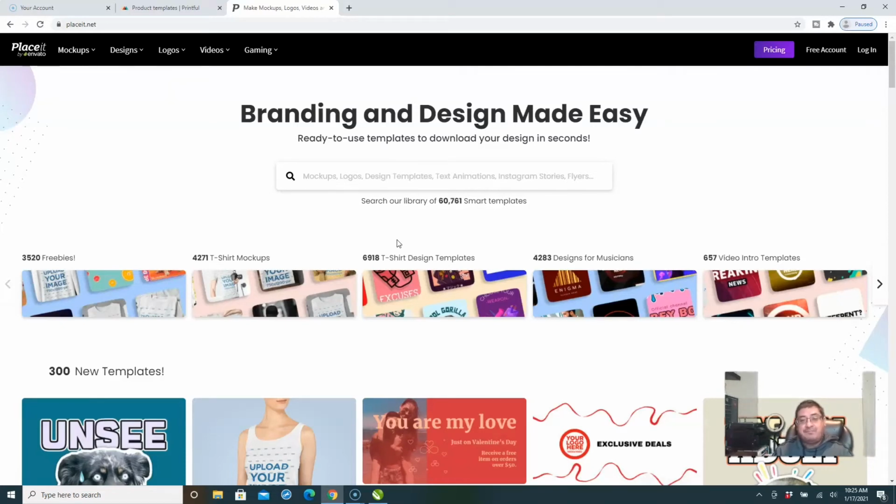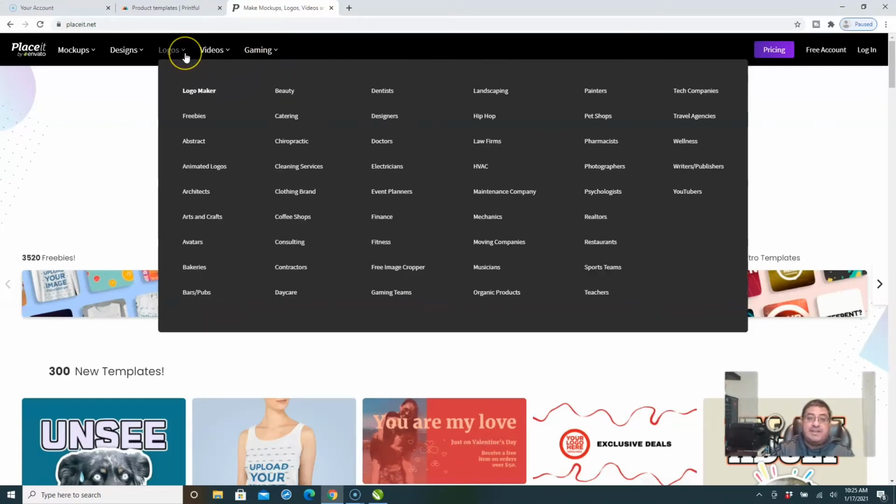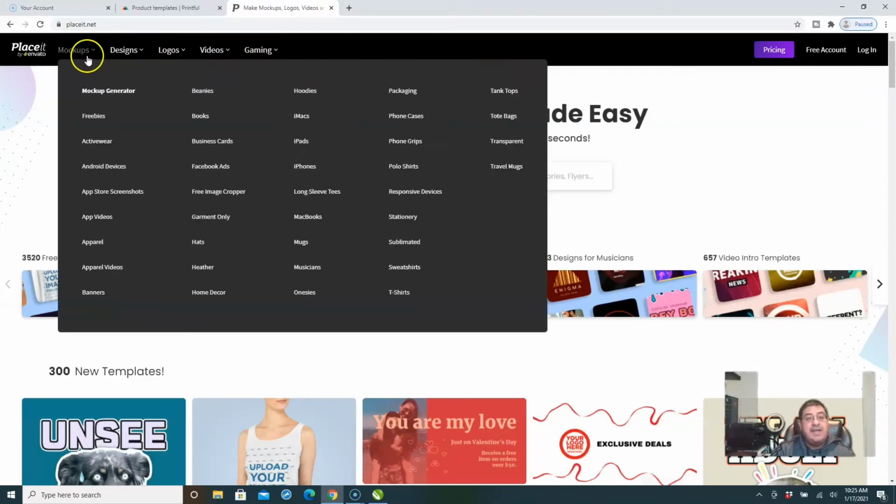Search library. And literally they're telling us that they have 64,061 smart templates that you can use to generate your own t-shirt, your own phrases, your own catchy themes, and you can place them onto their smart templates. And as well, you can design your own stuff and then place it on here. So I'm going to take my design image and place it on a mockup. First, I want to go to Mockups, and I'm going to go to T-shirt.